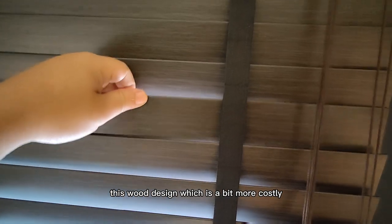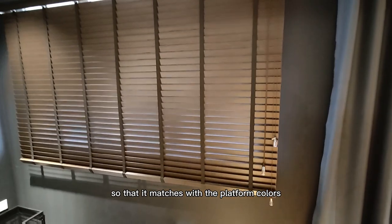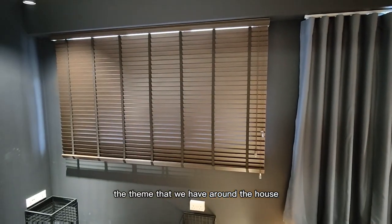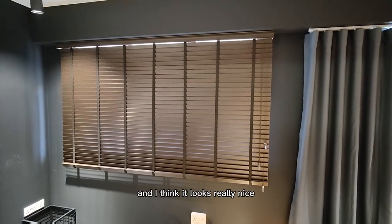Oh yes. We opt for this wood design, which is a bit more costly, and a black rope so that it matches with the platform colors, the theme that we have around the house, and I think it looks pretty nice.